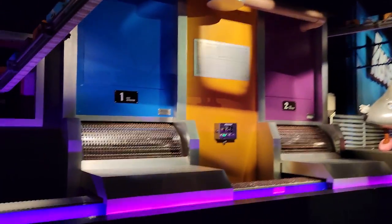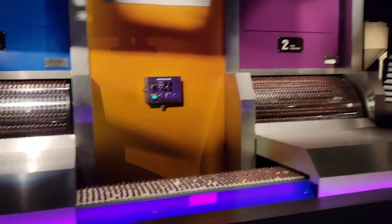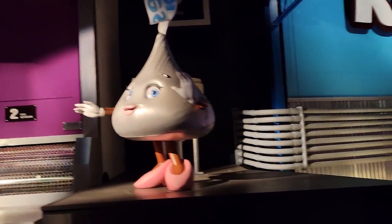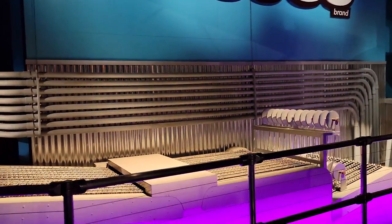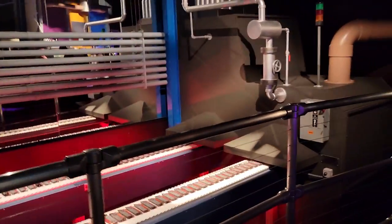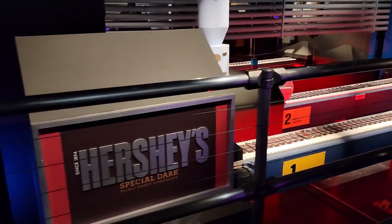Hershey's Kisses. Oh, wow. Aw, thanks, Alex. That's so sweet. Yeah, there's the kisses. Yeah, they're wrapping the Hershey's Kisses. And there's the bars being specially packaged.